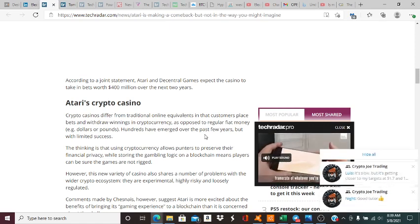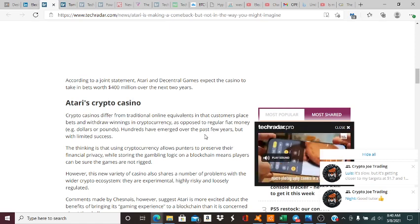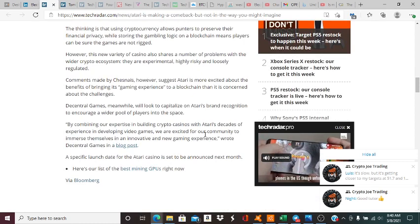The thinking is that using cryptocurrencies allows punters to preserve their financial privacy, while storing gambling logic on blockchain means players can be sure the games are not rigged. However, the new variety of casino also shares a number of problems with the wider crypto ecosystem. They are experimental, highly risky, and loosely regulated, right? So you guys got to watch out.